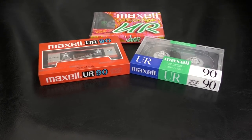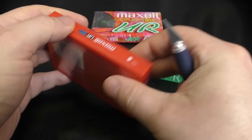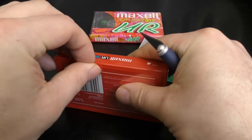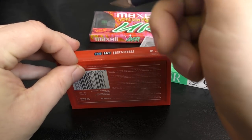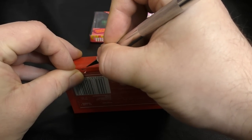So I'm going to try, because I keep getting told by Tony Cruz that I'm not opening this correctly. What he says is the way to open these correctly is to find the seam at the back. Okay, so the seam's there at the back, right? And he says to go along it.